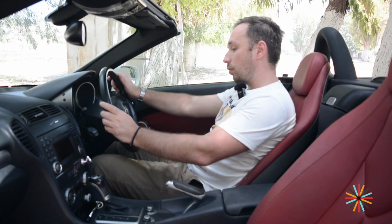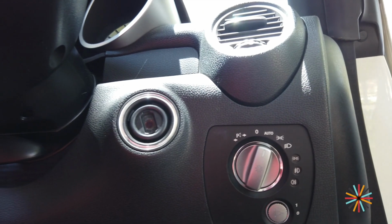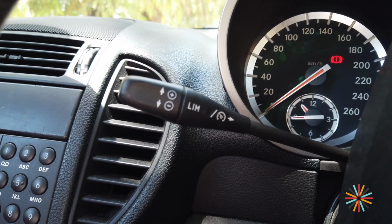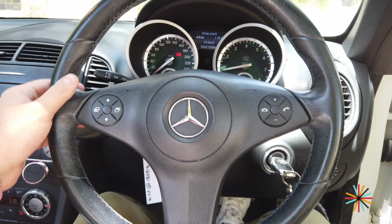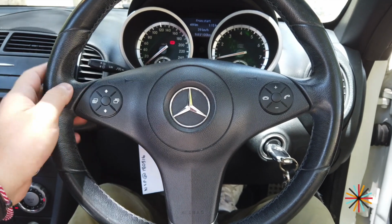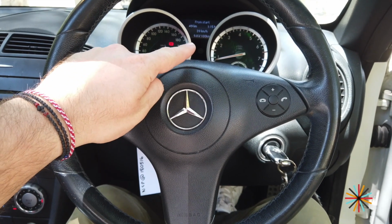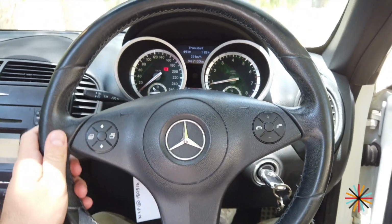In front of the driver, you have the key space, the lights control, and the cruise control that is mounted here, and sometimes you can confuse it with the lane change lights. For the rest, you have the standard gauge display. On the left you have the speed in kilometers, and on the right side you have the revs. In the middle you have a small computer showing the current gear, the speed, kilometers, and liters of petrol spent on average.